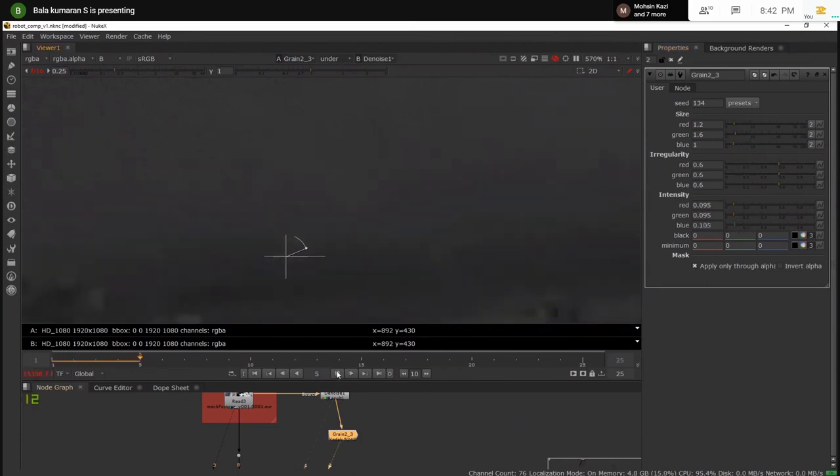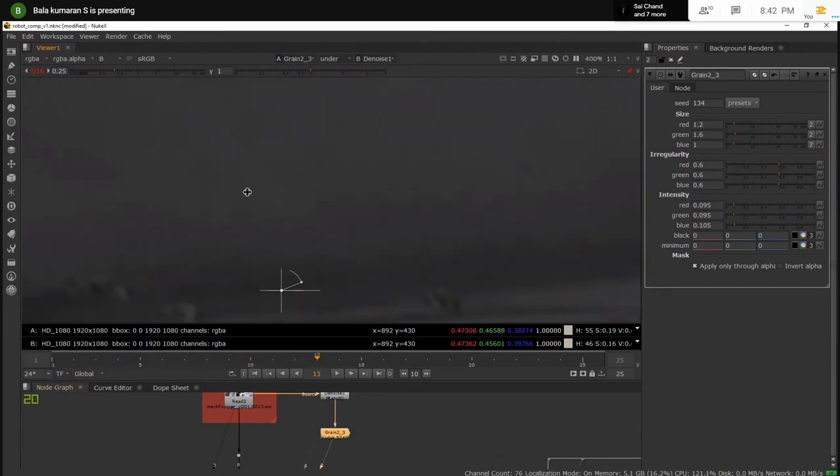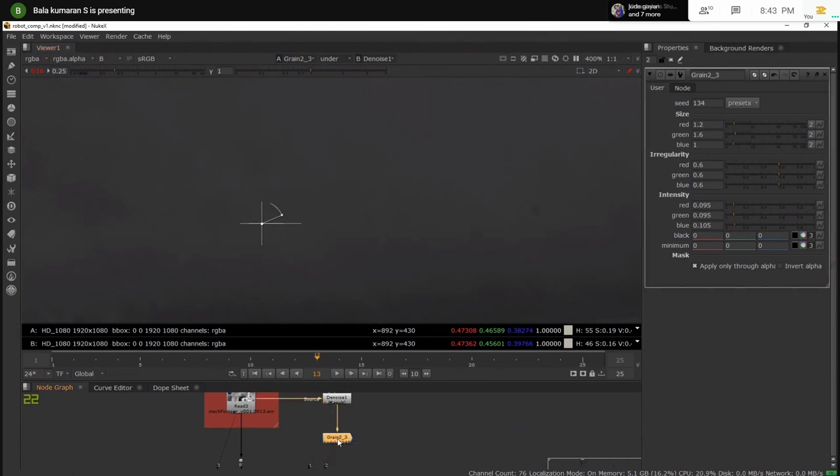Now you can play this shot to check if your grain is properly playing. It should match in all the three channels. Why are we matching it in the plate and not in the CG render? Because we are matching it here so that what we have is the grain of the plate baked into this grain node, right?